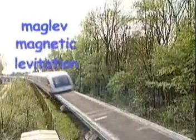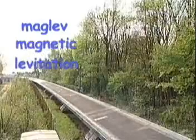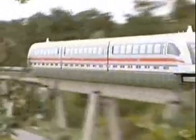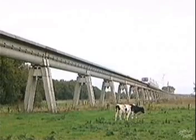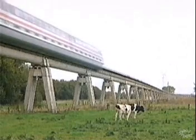As you know, opposite ends of a magnet attract and similar sides repel. This train is making use of these facts to race down the track. This is the German magnetic levitation train called Transrapid. It is designed to go as fast as 550 kilometers per hour, which is 342 miles per hour.